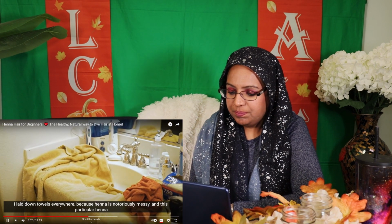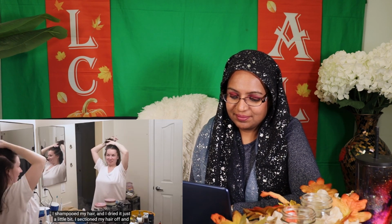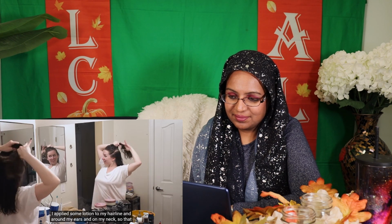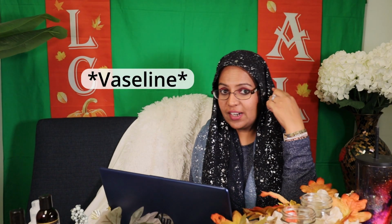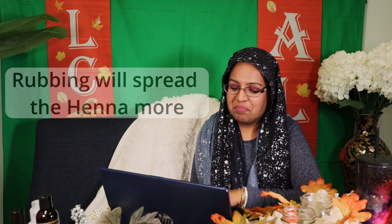And this particular henna recommended you apply it on clean, towel-dried hair. So I took a shower, I shampooed my hair, and I dried it just a little bit. I sectioned my hair off and I applied some lotion to my hairline and around my ears and on my neck, so that way the henna wouldn't stain my skin in those areas. Another perfect thing is that she used lotion, and we recommend using Vaseline around your crease areas because it does stain the skin. Henna does tend to stain the skin. So if you forget, don't panic, don't worry, just don't try rubbing it off. Just give it a couple days and it will go away.